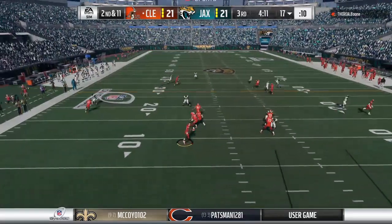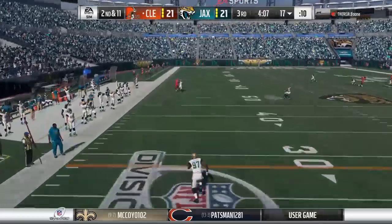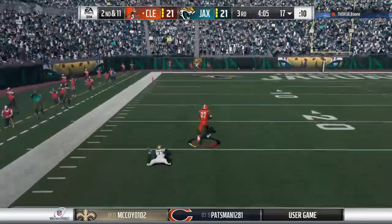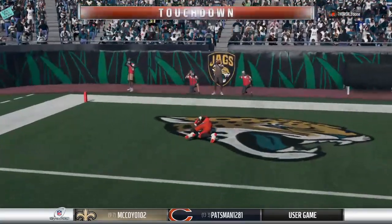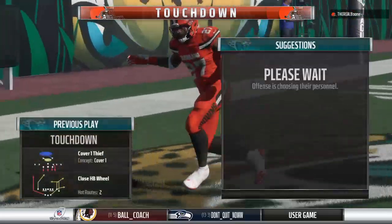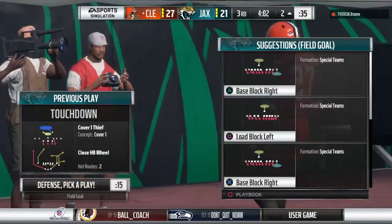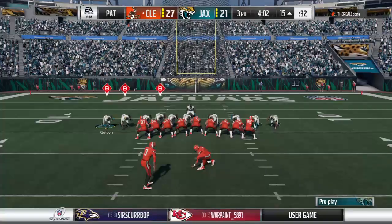Now Taylor to throw on 2nd down. Now he's forced out left. Now he's going to let it go. And that's caught inside the 30. And all the way in. Touchdown, Cleveland. A great play there. 83 yards. And the Browns have moved out in front.